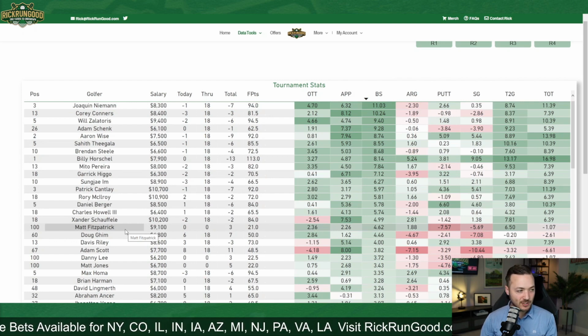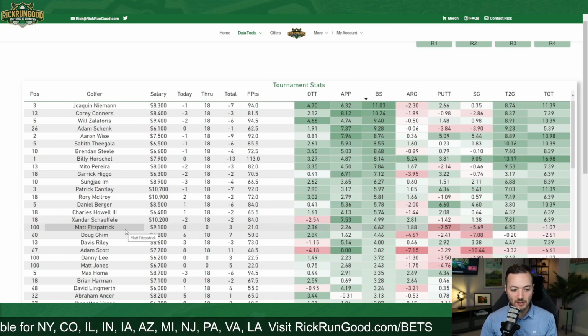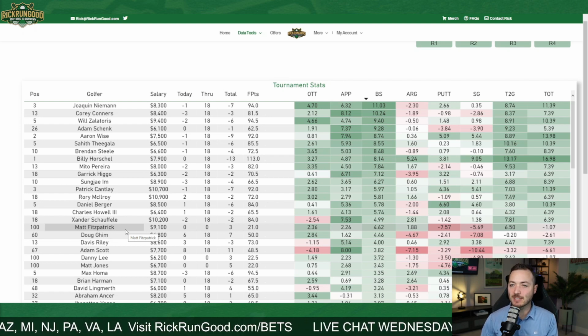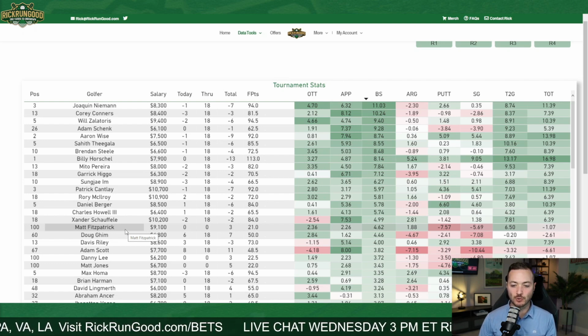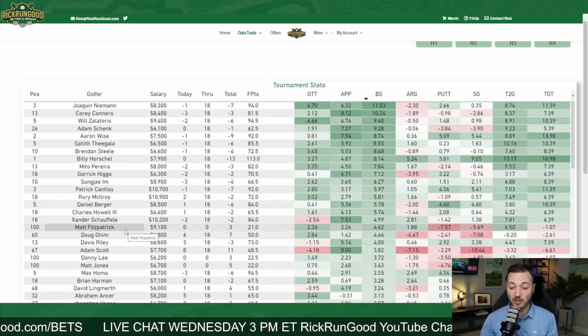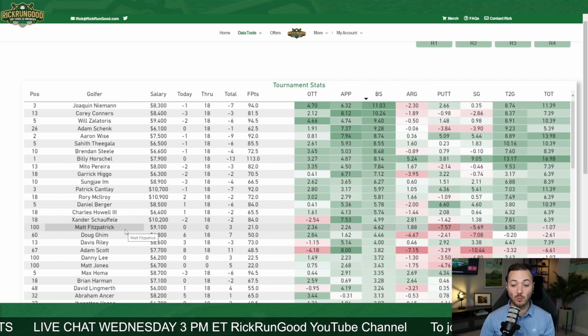He gained 4.6 strokes in the ball striking categories. That's off the tee plus approach last week. He missed the cut. That's a counting stat, right? So when you look at totals, he missed the cut, and he was like 17th in ball striking, which is crazy. So what went wrong?